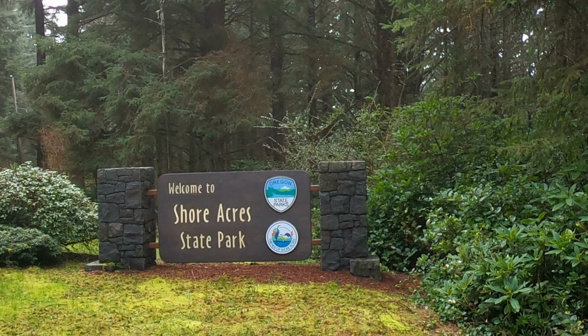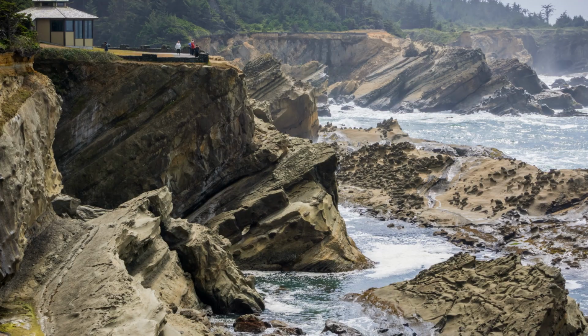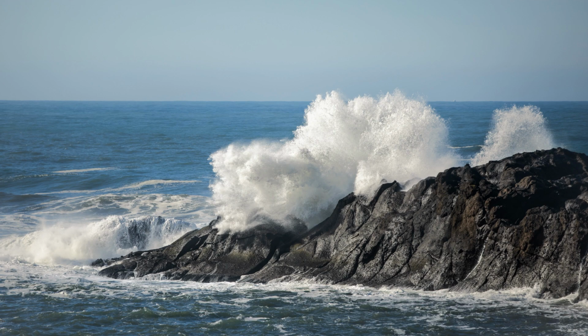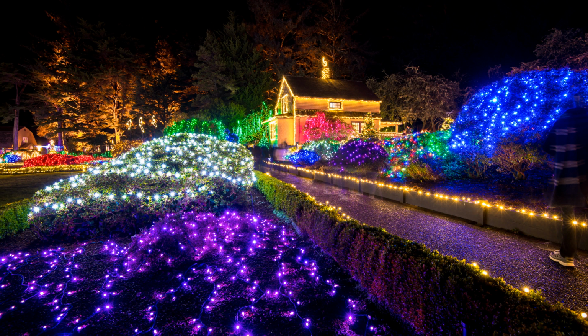Our next stop is the beautiful Shore Acres State Park. The beauty at the park is endless, and it's worth visiting year-round because it changes so much throughout the seasons. During the winter, there's an observation point. You can watch the huge waves the king tides bring in. And if you visit during Christmas, they have the most spectacular light show at the gardens.